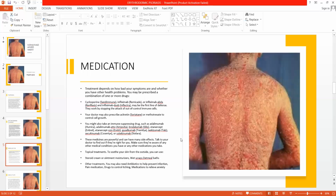Make sure they are aware of any other condition you have or any other medication you take. Topical treatment is to soothe your skin from outside. You can use steroid cream, ointment, moisturizer, wet wraps, oatmeal bath. Other treatments: you can also use antibiotics to prevent infection, pain medication, drugs to control itching, and medication to relieve anxiety.